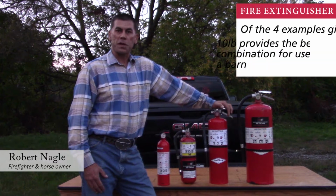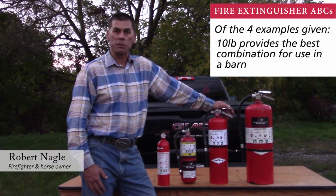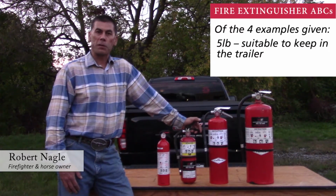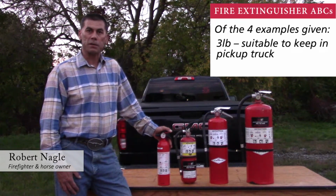Of the 4 extinguisher sizes we've looked at, the 10 pound is probably the best overall combination in terms of extinguishing capability, weight, and ease of handling. The 5 pound, we keep a pair of those in the tack room of the trailer, and the 3 pound is an ideal size to keep in the pickup.